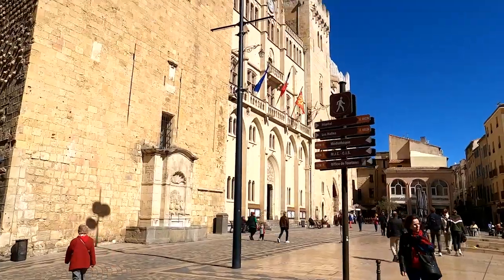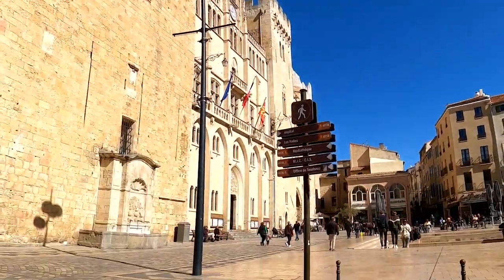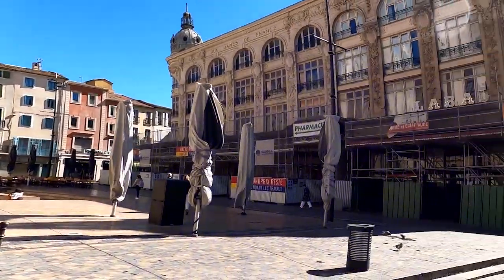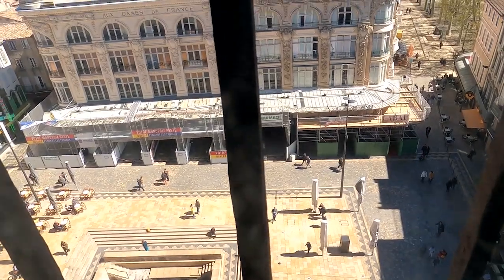My favorite part actually was the garden. You can visit the keep, which is the dungeon of Gilles Aycelin. It's 42 meters high and 162 steps.